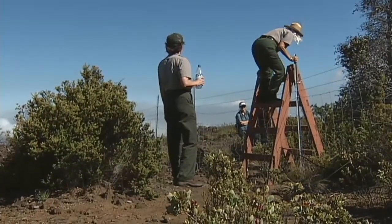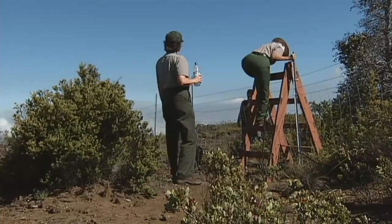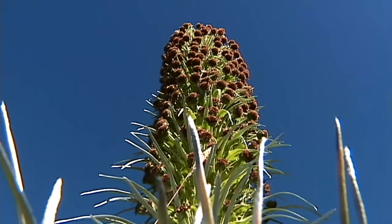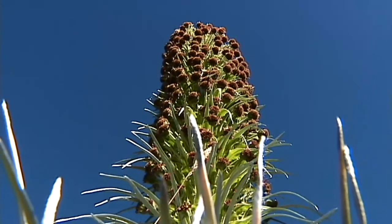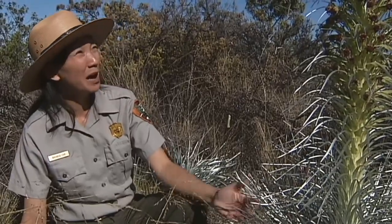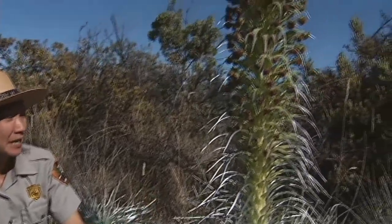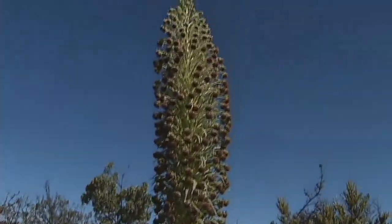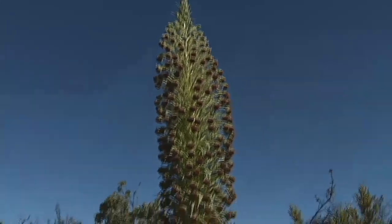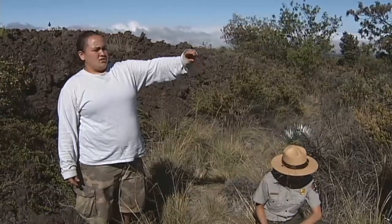You guys coming over? Oh, yeah. You don't want to miss a blooming silversword. You may never see one again in your life. But what's unique about it is that it spends its whole life getting food and energy to make this one blossom. So it can take up to 25 years to produce this blossom. And then once it does, it sets seed and then dies. So it's an incredible story.